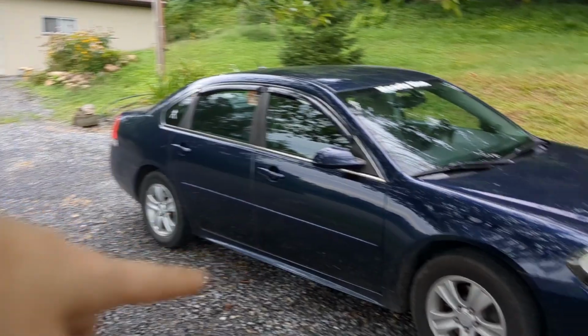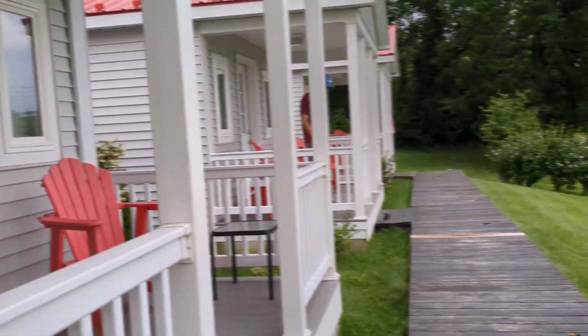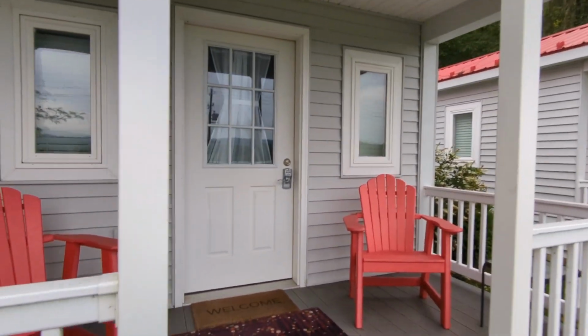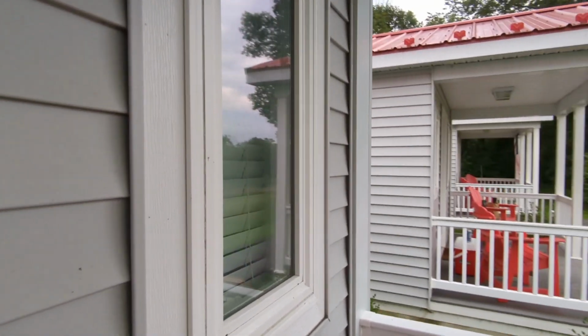I like the space you got for the pull in. The driveway. You got parking here, you got parking down there. Sorry if I'm spinning too fast for y'all, but there's the 3 cabins. Let me back it up a little bit. We're staying in number 2, so let me show you inside.